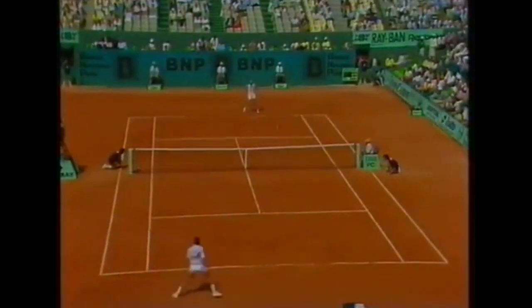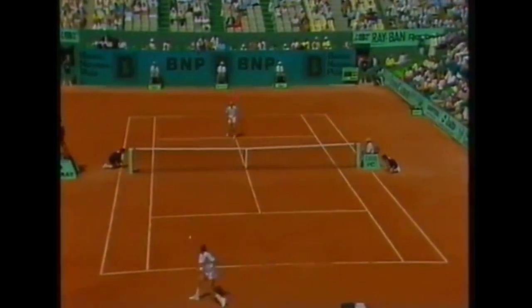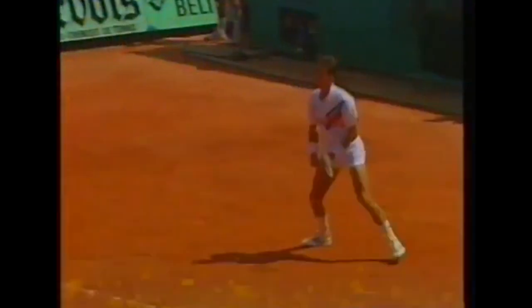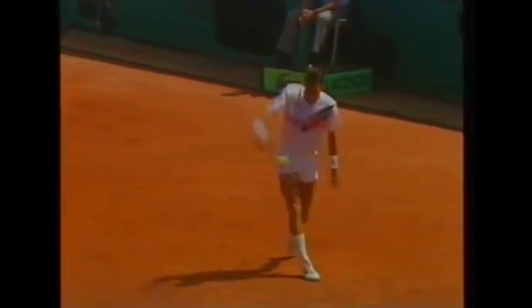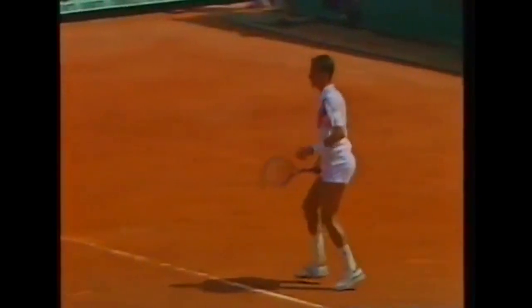Ivan Lendl has another type of passing shot where he hits the ball very, very flat in a straight line, so to speak, and the ball's coming at a little quicker pace. It's difficult to read. It's difficult to get the jump on a passing shot like that. And you have to be very, very alert and feel that you can close in close enough to cut the ball off and make a good volley.